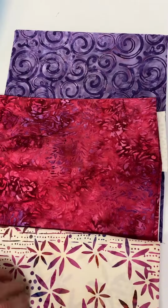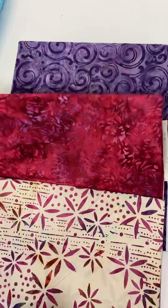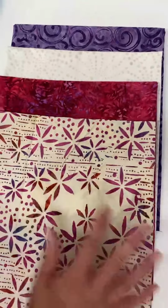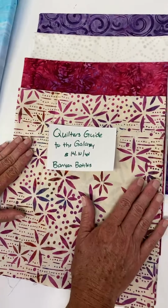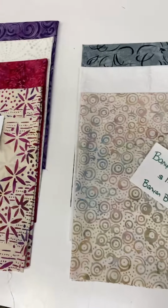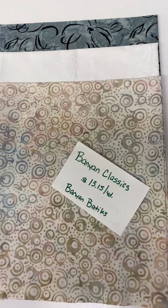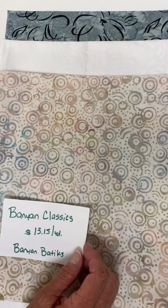So just very nice as a background. And then purple with swirls. So very pretty. I wouldn't necessarily put these two together. However, I would definitely put these two together. And we have other things that go with some of these. So again, this is Quilter's Guide to the Galaxy from Banyan Batiks.